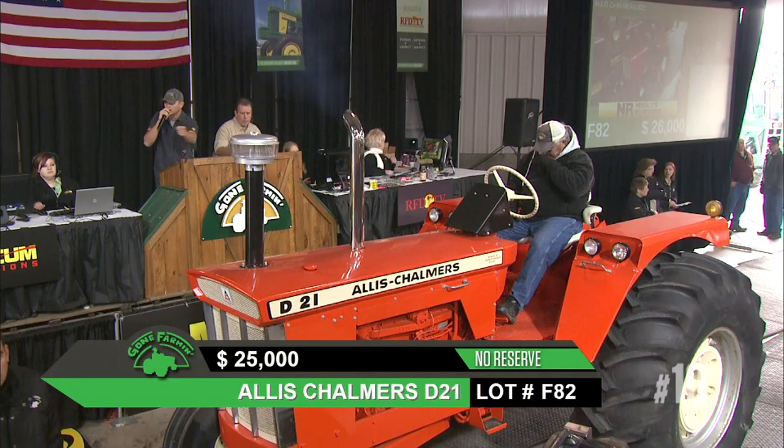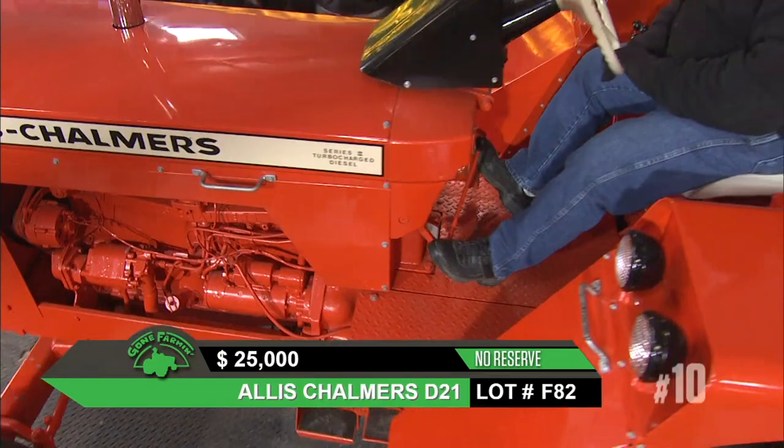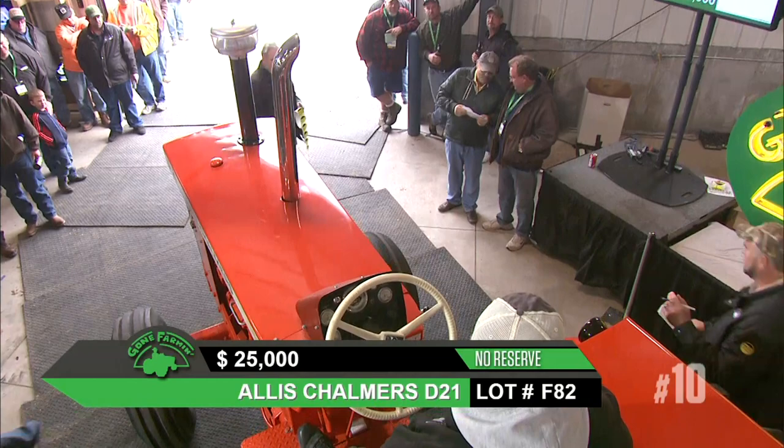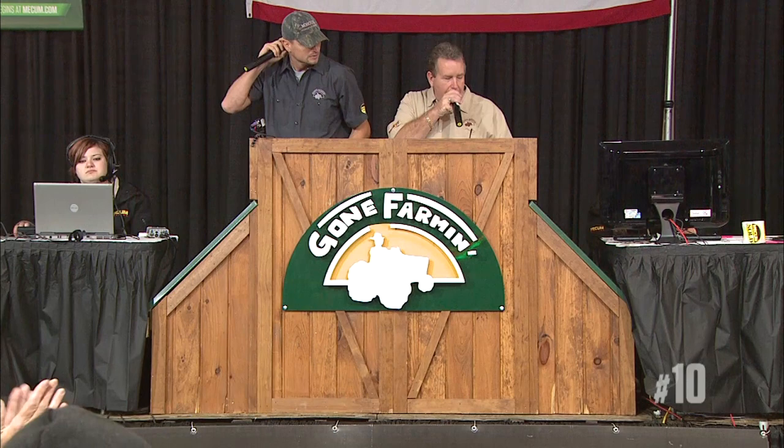$25,000 bid on this beautiful D21. $25,000. Allis-Chalmers sells for $25,000.